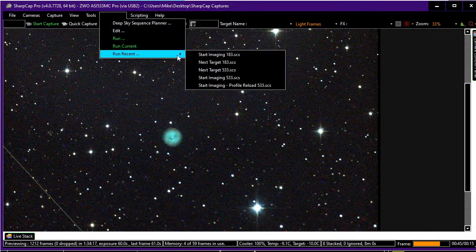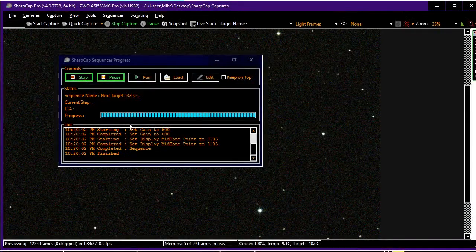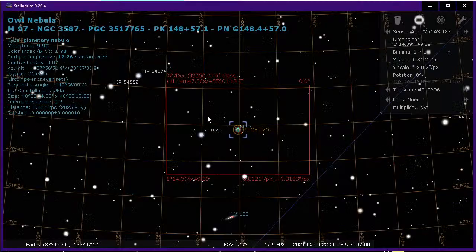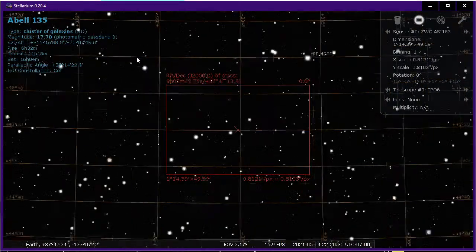But we're not going to get much more out of it than that, so let's go on to the next target. Abell 135. No, what am I doing? Abell 135. Let's see if I can find that. Abell 135. Yep, we can.